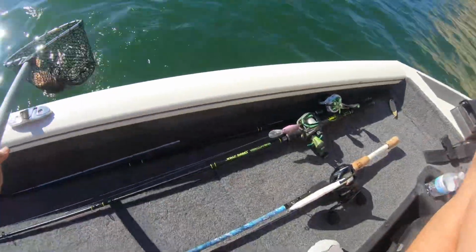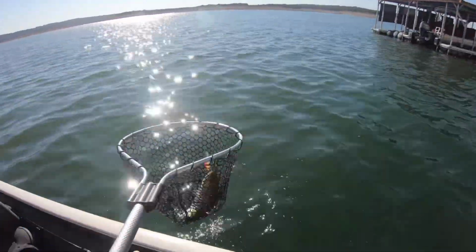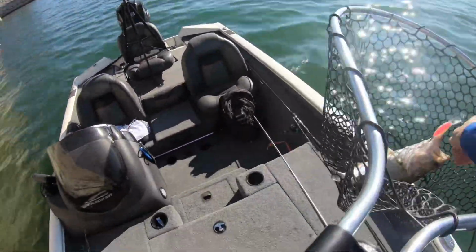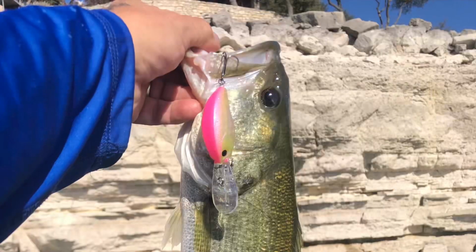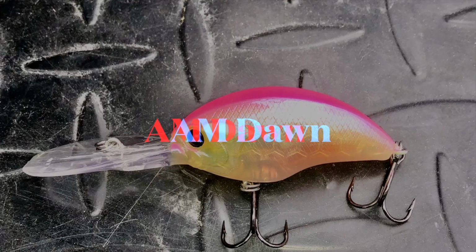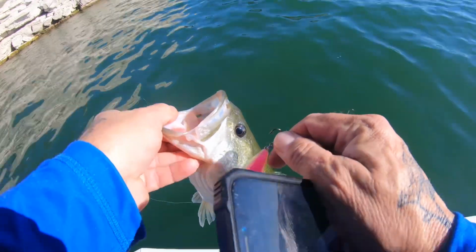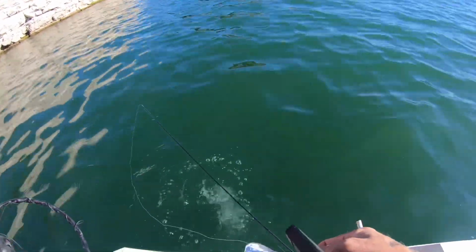Yes, in the net, buddy. Woo! Cactus Creek Outdoors. Nice crankbait. That fish has hammered it. He absolutely hammered that bait. Not a monster fish, but a 2-pounder. On the AM Dawn color, this 2-pounder just smashed it along that bluff wall back there. So let's get this guy back in the water. Oh, he's very feisty.